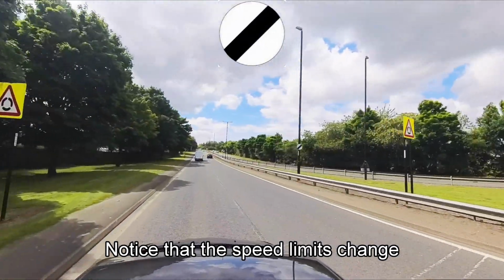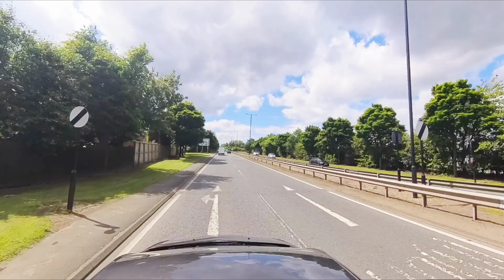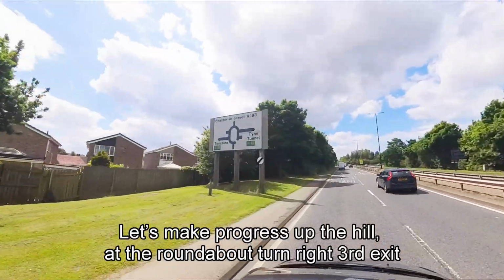Notice that the speed limits change. Let's make progress up the hill. At the roundabout, turn right, third exit.